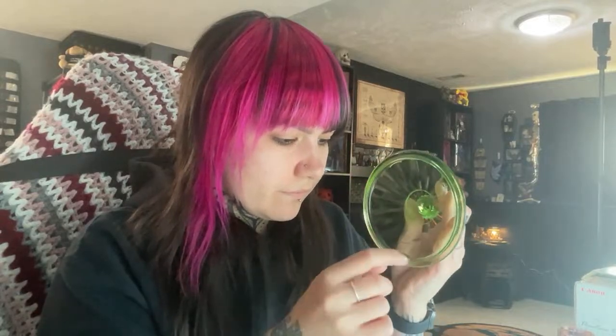Any chips on that lid? Oh, there is a very small chip on that lid, on the very tippy top. Okay, that makes me want to check for more. Is that a little chip? Yeah, there's another little chip right there too. Tiny, tiny, tiny chip. Where'd it go? Oh, there it is.